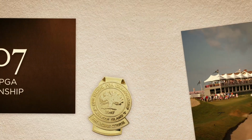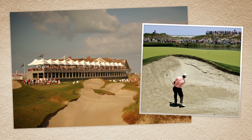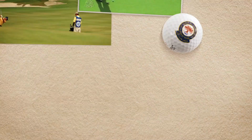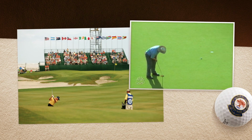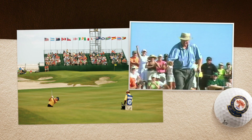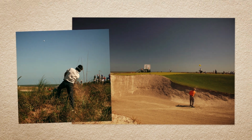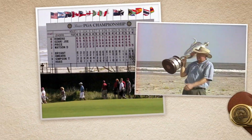Denis Watson's surprising come-from-behind victory at the Ocean Course made the Zimbabwean the first international competitor to win the Senior PGA Championship since South African great Gary Player in 1990. 2007 Senior PGA Champion with a low round of the day, a 68.